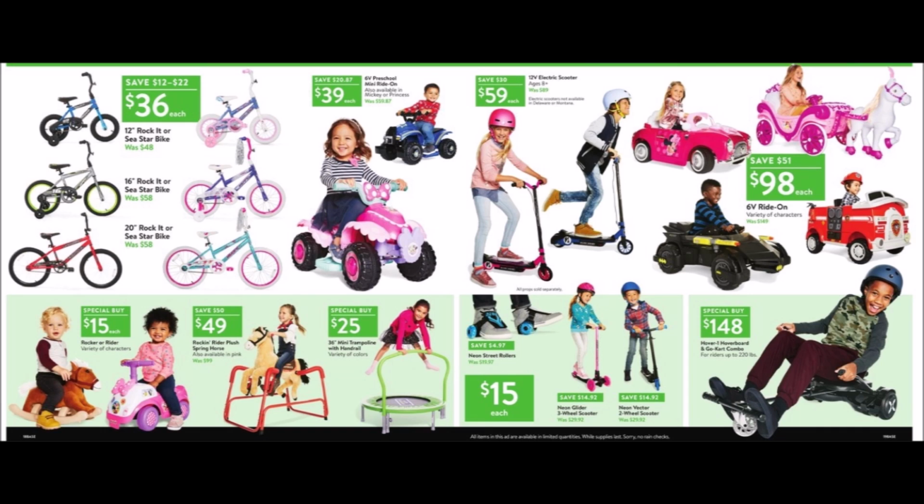If you look on the bottom corner where it says $15 each for the gliders and the scooters, we're thinking about getting one for Waylon. He's been obsessed with other people's scooters when he goes to their house, and $15 is a great deal. This is like 50% savings because they're originally $30. So if your kiddo wants a scooter, $15 is a bomb price.